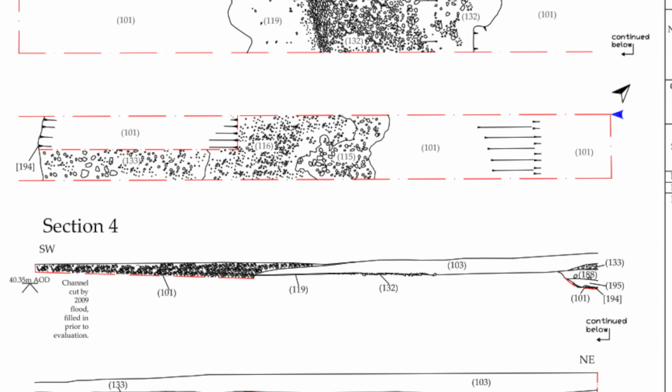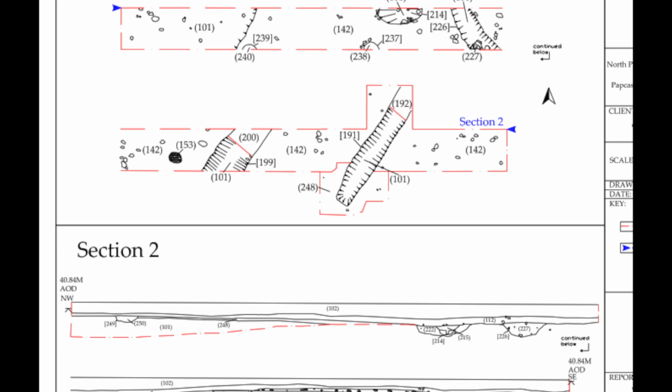The need for this accuracy is quite simple. Should the archaeology need to be removed, this is the last time we'll ever have the chance to study this human interaction with the historic environment. Some things, though, do remain.